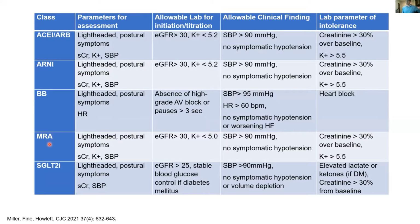MRAs, you're looking at things that are very similar to what you would think about for ACE, ARB, or ARNI. Again, that's why they're lumped together in the cluster scheme. And for SGLT2 inhibitors, you want to think about postural symptoms, but also where you're starting from a volume perspective. If patients are already starting from a volume depleted side, my experience has been that they don't tolerate them as well. If they're starting from a relatively volume overloaded side, it may actually be a great time to start it because it can help you manage volume a little bit easier.